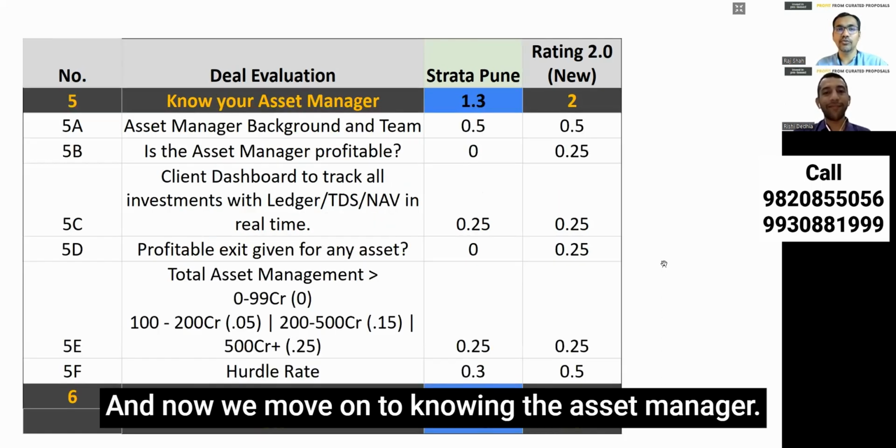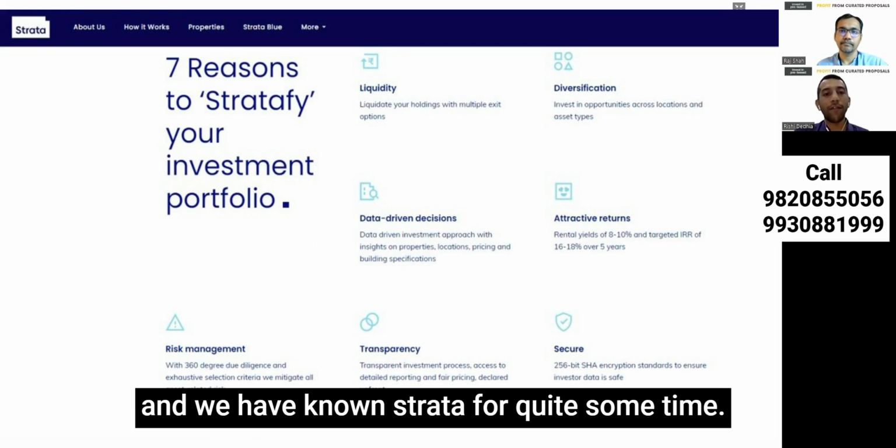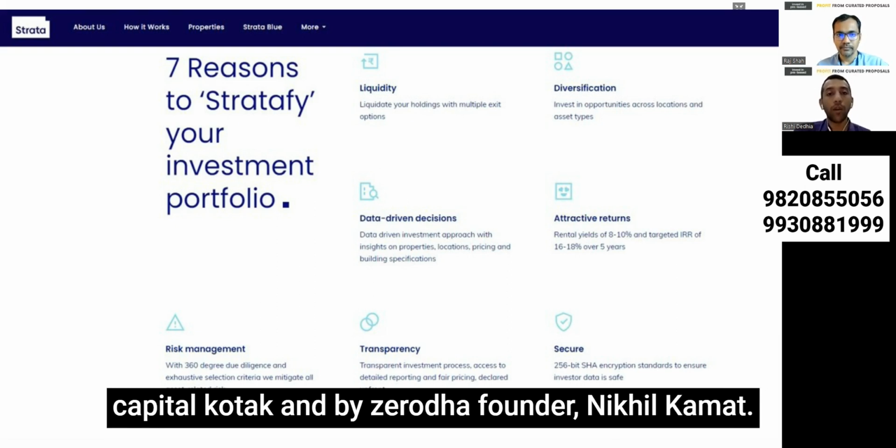And now we move on to knowing the asset manager. So we look at Strata as the asset manager, and we have known Strata for quite some time now. We know that Strata is backed by Elevation Capital, Kotak, Gruhas, and by Zerodha founder Nikhil Kamath.